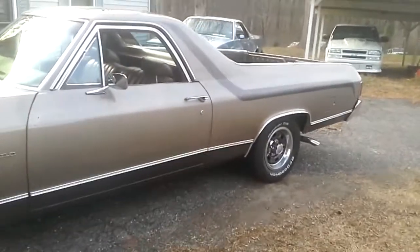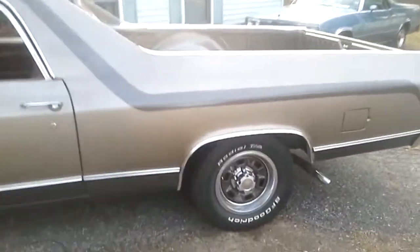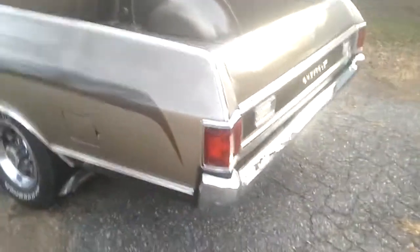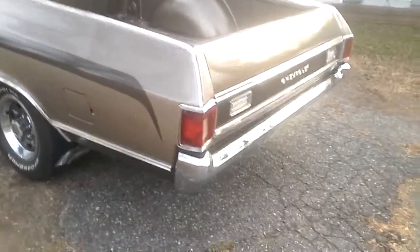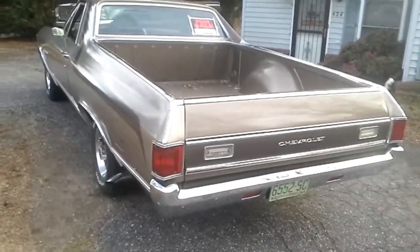If you haven't seen the other videos, this car has had one repaint. It's a rust-free, solid North Carolina car. It's got a 350 4-barrel, a couple of goodies under the hood, but more like a sleeper. Somebody put a 4-barrel on it with an Edelbrock manifold, and he kind of painted it to make it look like it's factory stock. That explains why this car has so much pep.